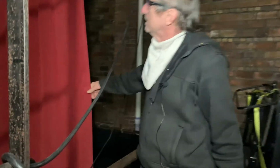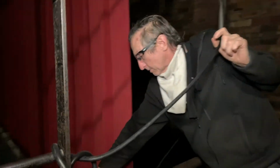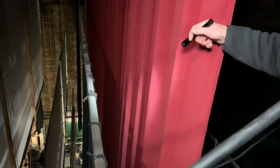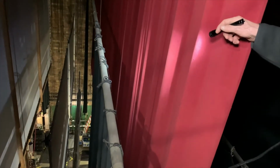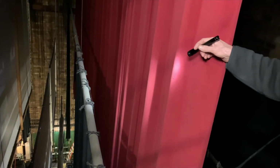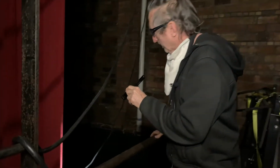Here's a big red curtain it's got here. All this stuff is hung on a batten. Here's one of these battens right here. You can see it's like a pipe. See there? Now, hung from that one right there is a black curtain. It's about 6 or 7 feet wide, and that's called a tormentor curtain that they have along the sides of a lot of stages, all over the world, really.